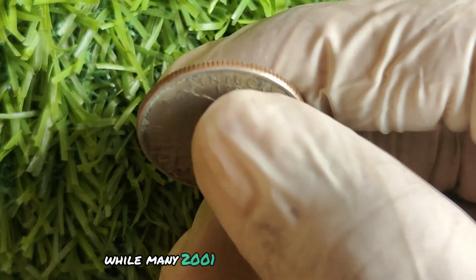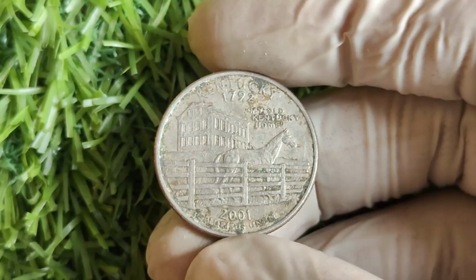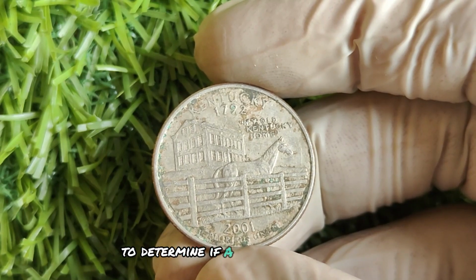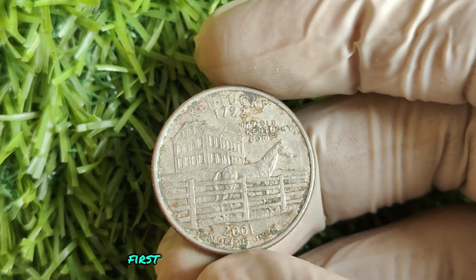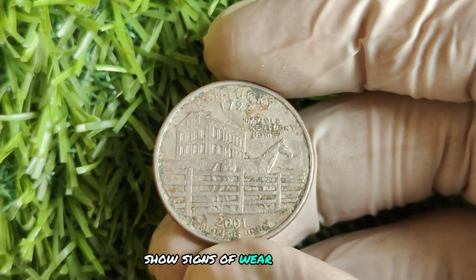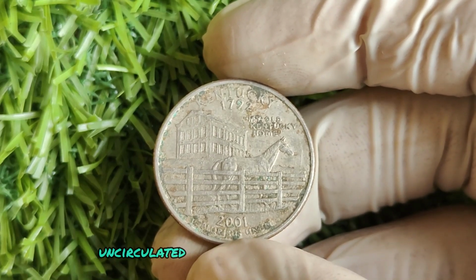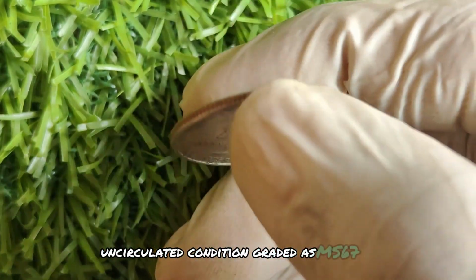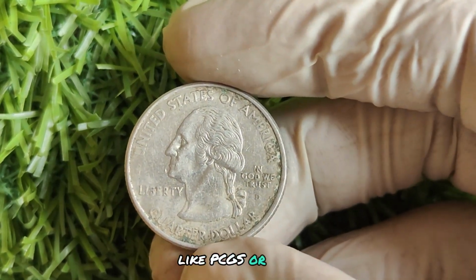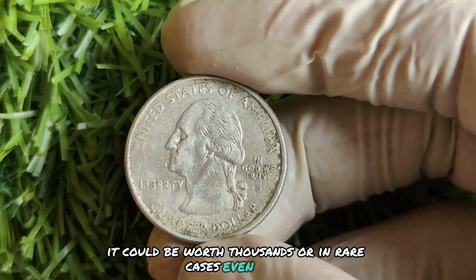While many 2001 D quarters are common, some stand out due to their grade, errors, and unique qualities. Here's what collectors look for to determine if a quarter could be valuable. First up, we have high-grade coins. Most quarters in circulation show signs of wear and tear. But if you have a 2001 D quarter in pristine, uncirculated condition, graded as MS67 or above by professional grading services like PCGS or NGC, it could be worth thousands, or in rare cases, even more.